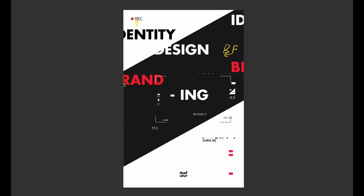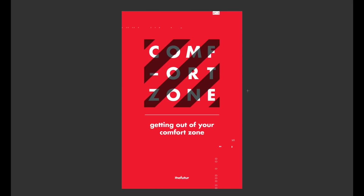Okay, let's keep going. This is a very similar layout to something else that we saw, right? Right. Because I want a repetition in the posters, where it would kind of look the same, but not really. The other one was a white background. This one was a red background. And this one says comfort zone, and then the title is getting out of your comfort zone. I like that there's a mixture of all caps and then all lowercase. So we're always looking for contrast, and that's a good use of contrast.